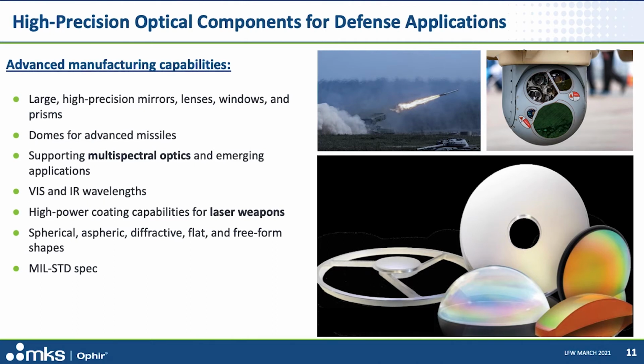We need to support multispectral optics capabilities and emerging applications. Wavelengths usually range from visible and infrared, in mid-infrared to long-infrared wavelength regimes, with high power coating capabilities, for example, for laser weapons, and spherical, aspheric, diffractive, flat, and freeform shapes at the component level. And again, all of such components need to meet military standard specifications.